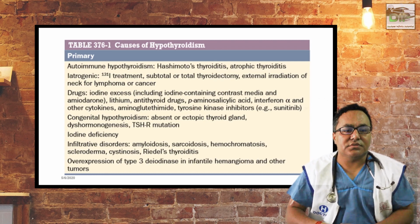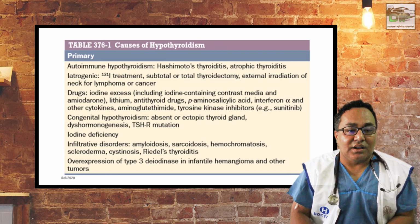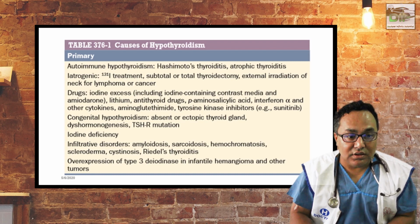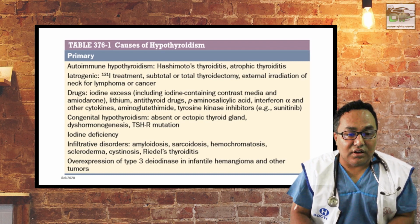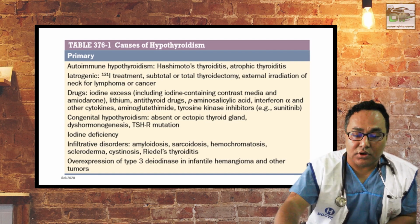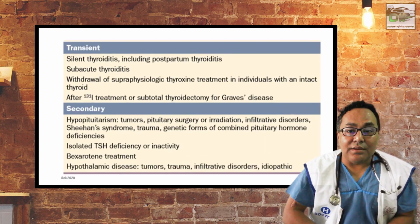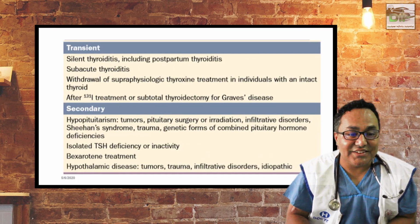There are various causes of primary hypothyroidism. Among them, the most common is Hashimoto thyroiditis, and iatrogenic, when followed by subtotal or total thyroidectomy. And you should not forget various drugs like iodine, lithium, interferon alpha. These also cause hypothyroidism, and iodine deficiency is the most common cause in our part of the world. Transient hypothyroidism is caused by subacute thyroiditis and the causes listed here.